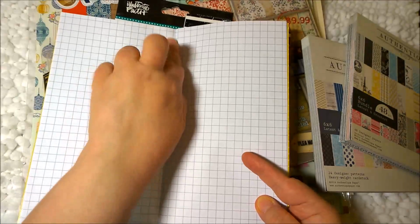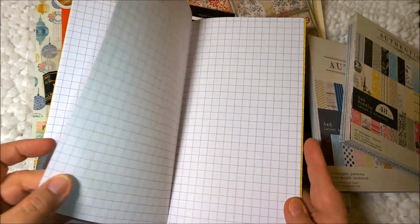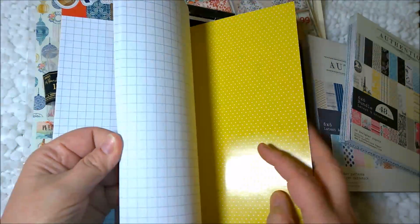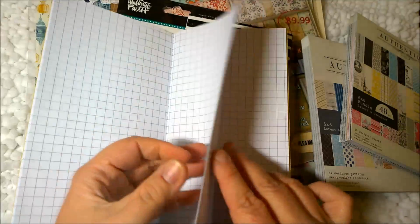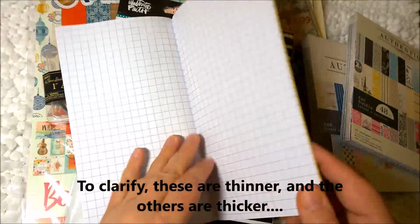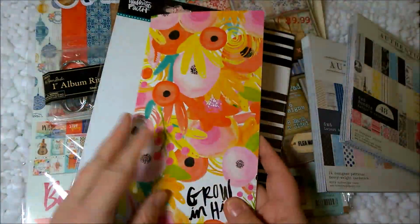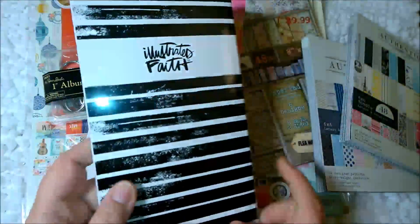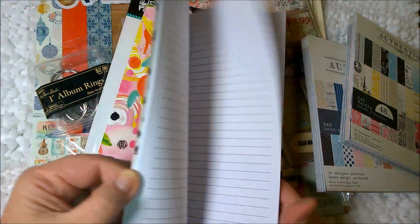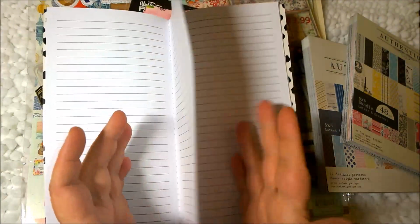And this, I will tell you, the paper's a little thinner than what you'd get from Made Designs or some of the ones you'll get off of Etsy or even Webster's Pages. And I don't want to test my pens on it because I don't know what I'm going to do with it yet. But I will definitely use it. I have been using these for journaling also every morning. So this one is lines. And I don't know if you can tell.